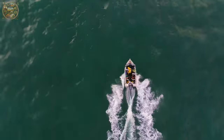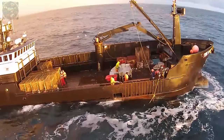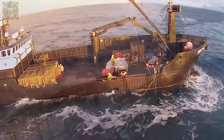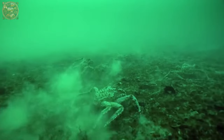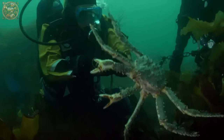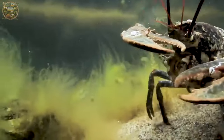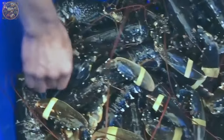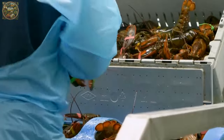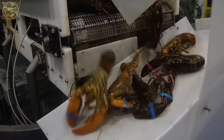The vast expanse of the ocean holds the promise of fulfilling dreams and attaining wealth. In today's video, we'll accompany fishermen in the US as they venture to catch billions of lobsters and king crabs. According to data from the US Department of Agriculture, American fishermen harvested 280 million pounds of lobster in 2022. Notably, the state of Maine stands as the primary lobster supplier in the US, contributing approximately 82% of the total production.